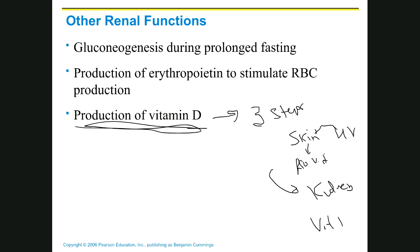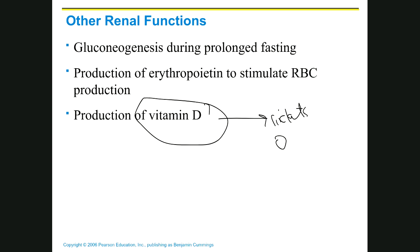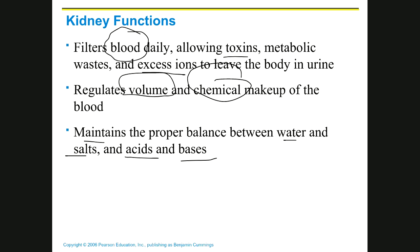Remember how important vitamin D is? Remember, without vitamin D, children get rickets. And without vitamin D, adults get osteomalacia. In other words, the bones are going to get really thin and rubbery and all that. So kidneys have a bunch of different jobs, but the main job is all about blood. Again, removing toxins, removing excess ions, maintaining the amount of water and salt and acid and base, and then the volume and composition is constantly being adjusted.